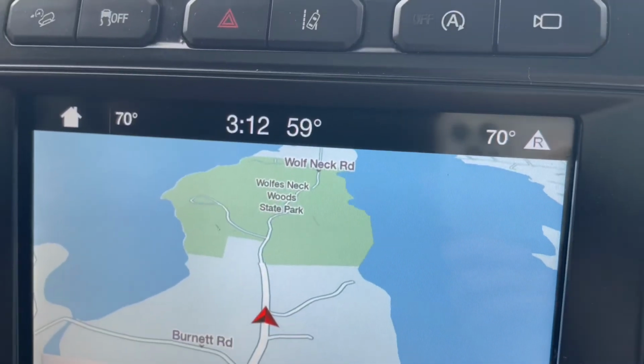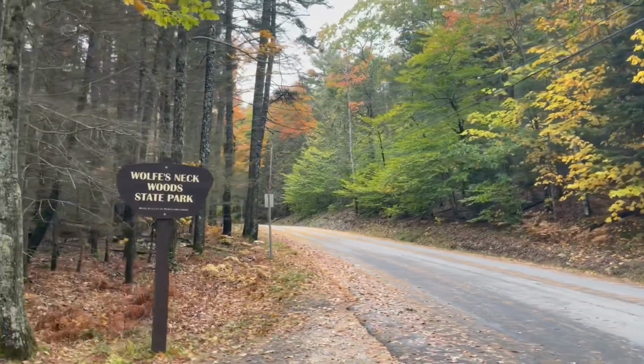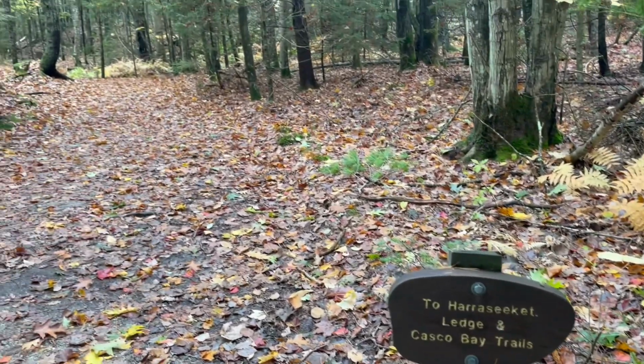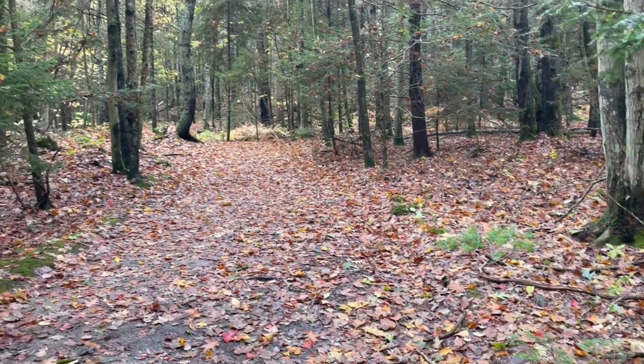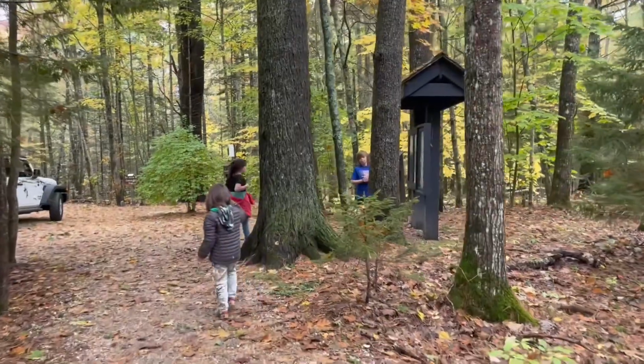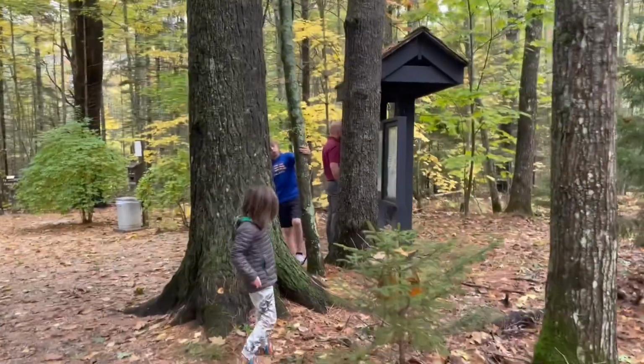As many times as we've made the trip to Wolfe's Neck Center, we have never actually gone to Wolfe's Neck Woods State Park. So today, we chose to do that for the first time. I'll also note that the center and the state park are just minutes apart. So if you're going to visit one, you should visit the other as well.